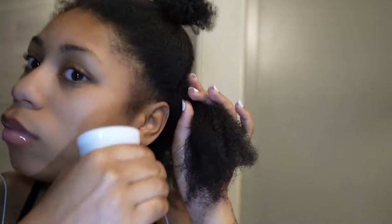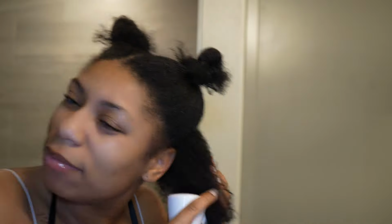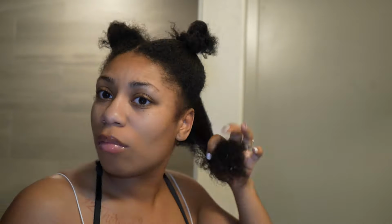And then as you can see, I keep bending down because I keep forgetting to grab stuff. But I'm grabbing it right after. But yeah, so we're just spraying it with that spray bottle. I got water in here and I also have a little oil. That way it can go through pretty good, you know, it can detangle real good.